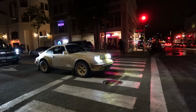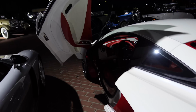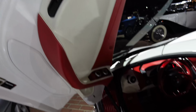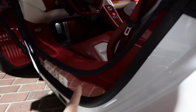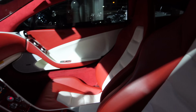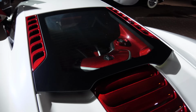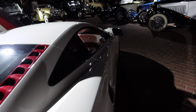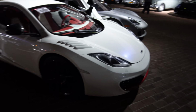Look at this. Covered in mud. This is the craziest 12C I've ever seen, and for sure the craziest 12C you guys have ever seen. It's before MSO, full red carbon. Look at the interior. Love it or hate it, you can't deny it's unbelievably unique. Look at all the red carbon in the engine bay, and then the louvered fenders on a 12C. I have never seen that before.